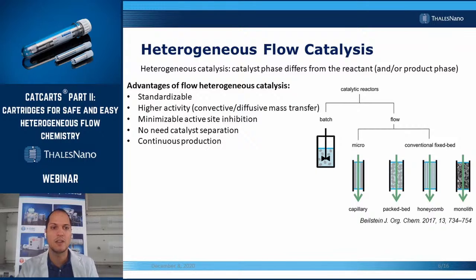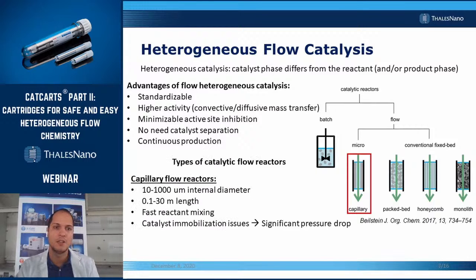This method makes the reaction standardizable, enhances the mass transfer, which leads to higher activity, minimizes the inhibition of the active sites of the catalyst, needs no catalyst separation steps, and provides continuous production. There are four major types of lab-scale heterogeneous flow catalytic reactors.